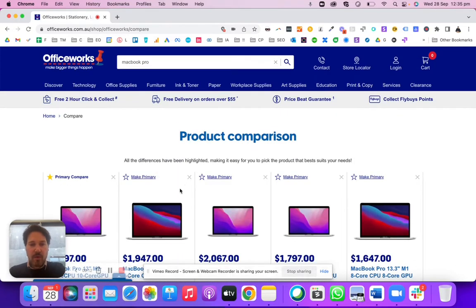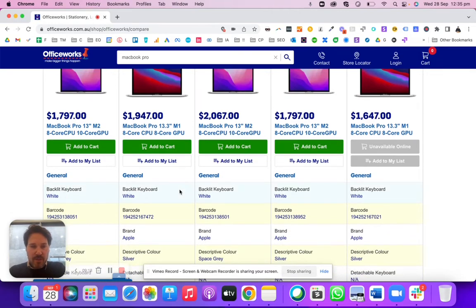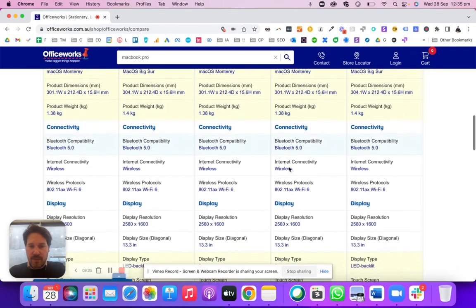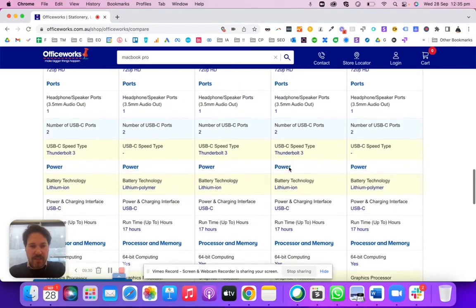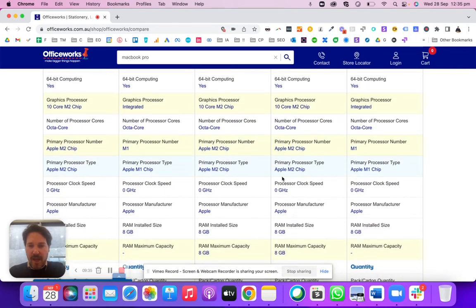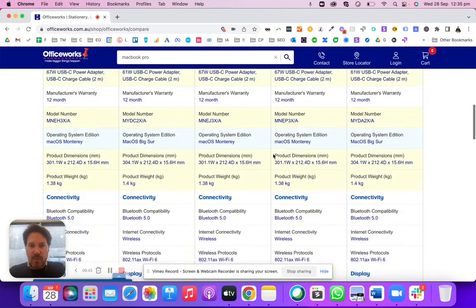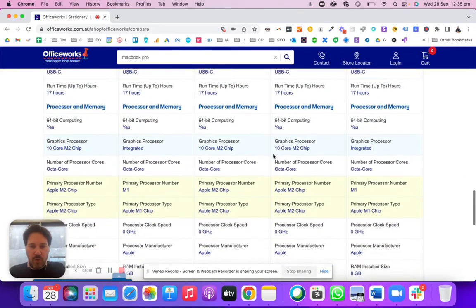So I can start to go, okay, cool, let me see what the differences are. I'm scrolling down here to understand the differences. There's a lot of similarities too. It's quite tricky to know what the differences are here. I presume the yellow is what is pointing out the differences. But what would be handy is something able to pick out more of the core things.